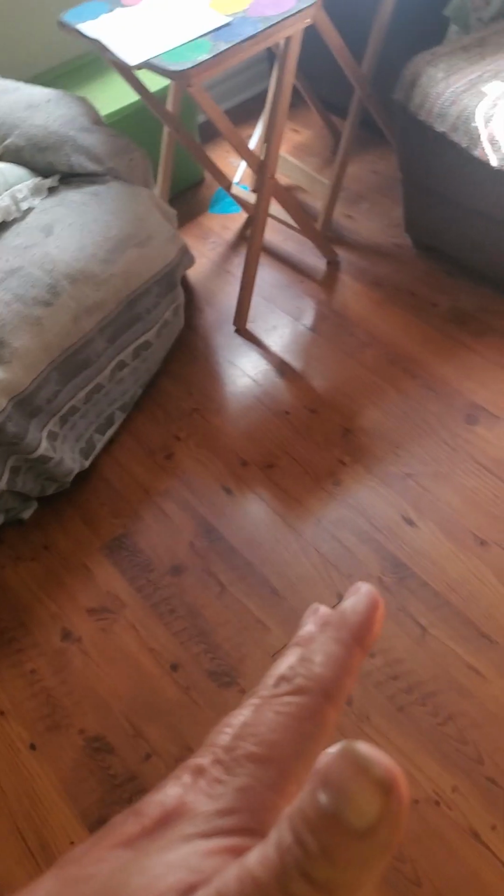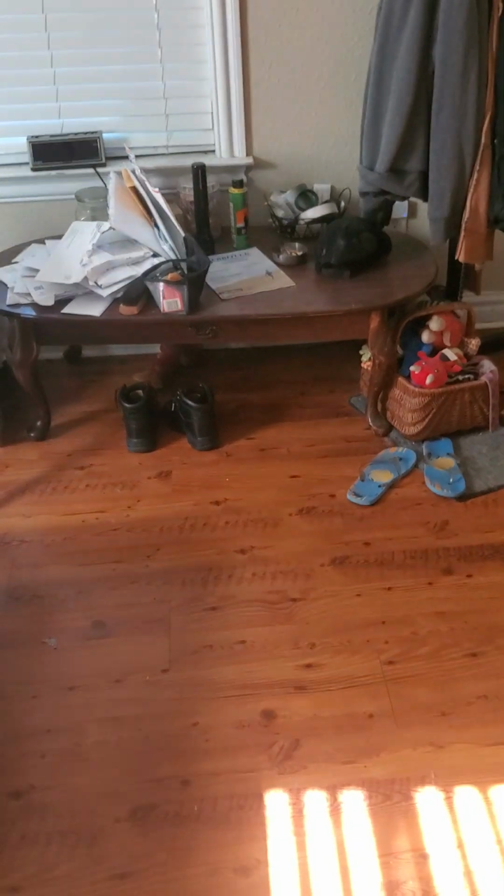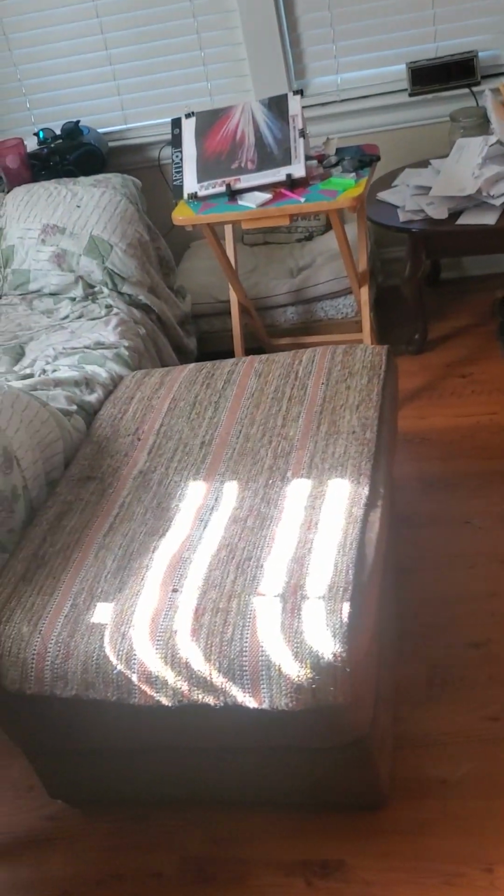Another thing you want to look at for winter, do you have wool blankets? I have blankets all over the house. One of the reasons why I have blankets all over the house is I have a lot of windows. So my blankets in the wintertime, if it gets exceptionally cold out, I staple the blankets over top of my windows. And I'm going to show you that in my canning room.